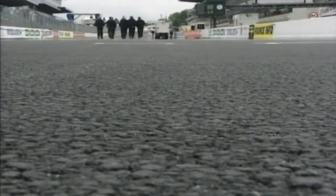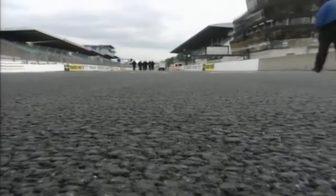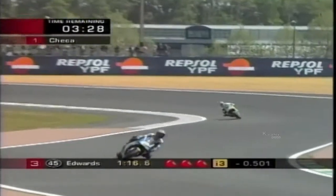It's a new thing for me, and it's nice. I've been waiting for a long time to be in a situation like this, and really it feels good. So hopefully we'll be able to cope with the extra pressure, and we'll be able to do a good Grand Prix here.